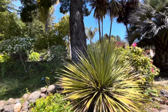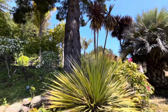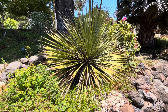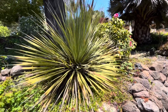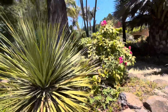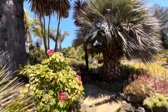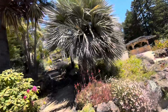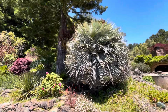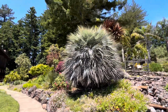Let's talk about what's so cool about this property besides these massive redwood trees. They've done some really fun things. My customer's dad put this place together, and he had a really good eye for all kinds of things. There's a beautiful Dasylirion wheeleri. You've got your red cordyline, and take a look at this blue palm. It is striking. It's the most dense blue palm I've ever seen, meaning it has the most amount of foliage packed in there I've ever seen.